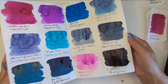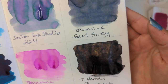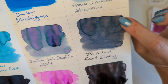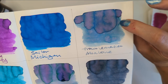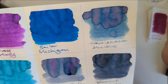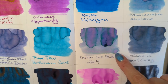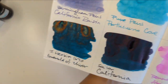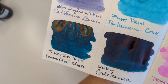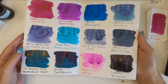So this is closer to dry. You can see the shimmer on this Shogun now. You can sort of see some of the complexity of Earl Grey. Definitely the complexidony, yep, of Abalone. Anyway, and look at that Emerald of Chivor. I still see the face.